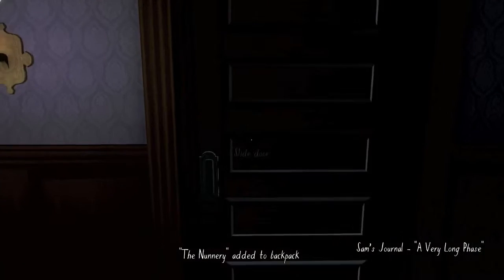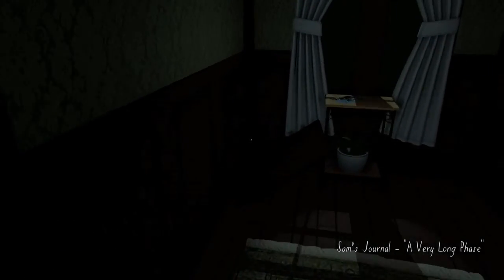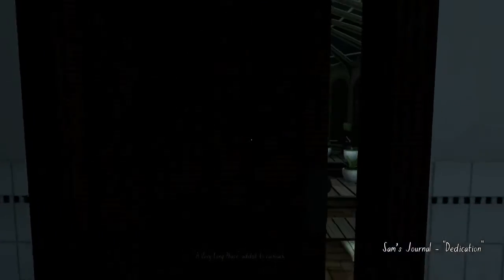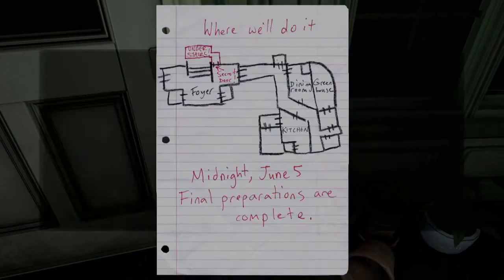And then what you want to do is open up this door, and open up that door, which will save us a little bit of time later. So head down the hallway, grab the crumpled up piece of paper in that corner, turn to the left, and then head through the laundry room into the greenhouse, and then grab the map by the door that leads into the backyard. So make sure you grab that.